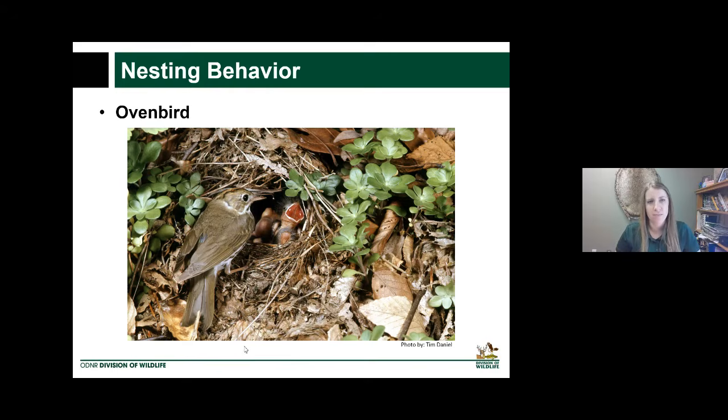When we look at nesting behavior, this one is an oven bird, and it gets its name from the shape of its nest. It does look similar to the wood thrush that I put up earlier. So it's got the brown coloration on the back, and then it's got a white underside with the spots as well. This one is smaller, but you can see how it blends in with the leaves and things around it just based on the color, and that brighter white area is hidden when things are looking down from above.